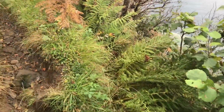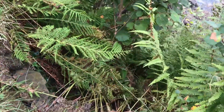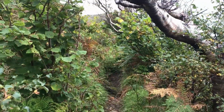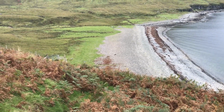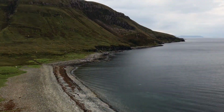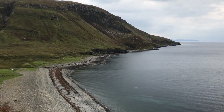Blimey. That's the edge of the cliff just there as well, look. Where my foot is there. Down off the cliffs and onto this beach now, before the last stretch round the coast to Elgol. It's only 2 miles now.